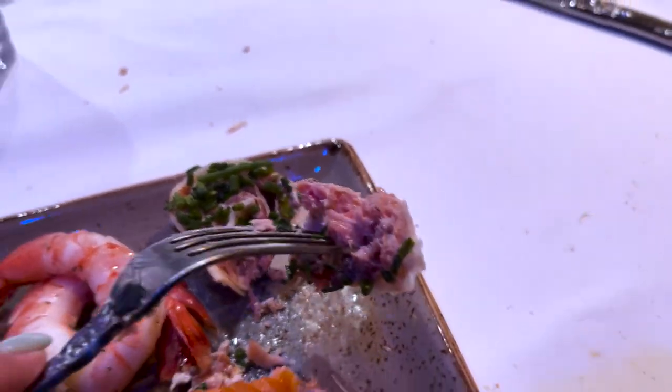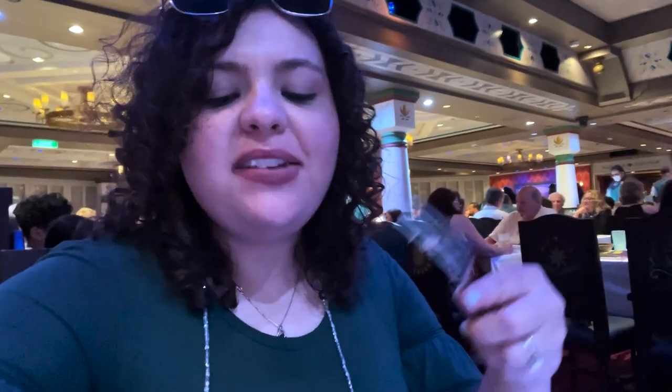Okay, and here is the trout. I don't know if I like trout, so let's give it a try. Oh, that's so good. There's like cream mixed in there. It's very interesting. It's not very fishy at all. It kind of reminds me of tuna. It's creamy with fish, which I didn't think was a thing, but it's actually really good.